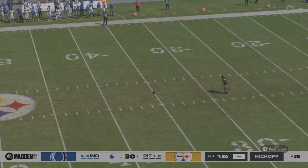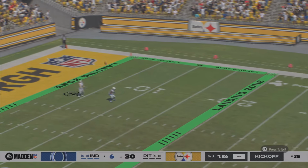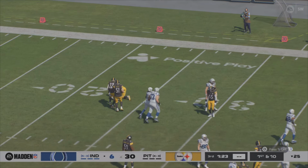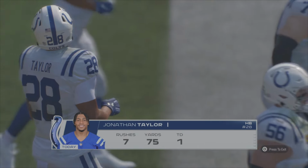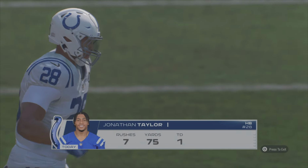Boswell now following the touchdown. Back out to kick this one off. Anthony Gould now to return. He'll be brought down right around the 25-yard line. Here's Jonathan Taylor and the Colts offense heading back for their next possession.